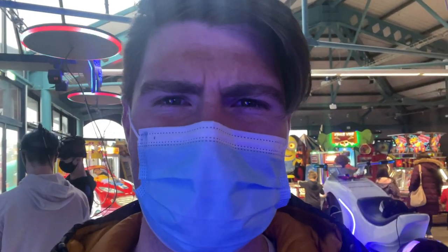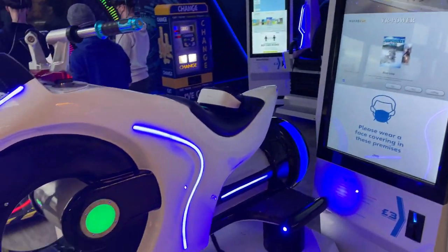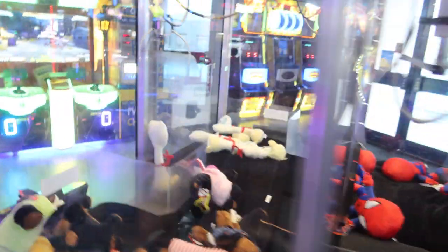That would have been better if my VR headset actually faced the right way. Obviously needed a bit of reconfiguring. I went backwards the whole way around. I'm not going to go on this one, but here's another VR motorbike one you can go on. Becca, round here they've got Sporky.